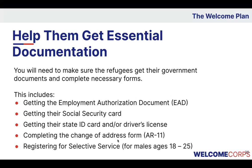And last but absolutely not least, you're going to have to help them register for selective service if it's a male aged 18 to 25. This is really important because it impacts their path to citizenship if it's not completed.